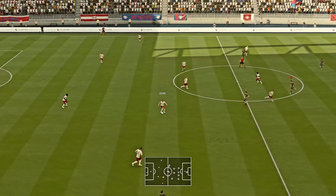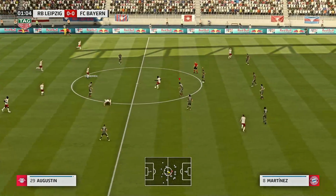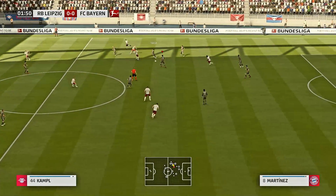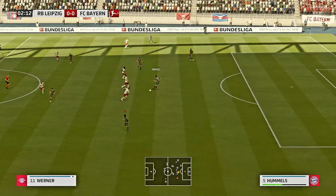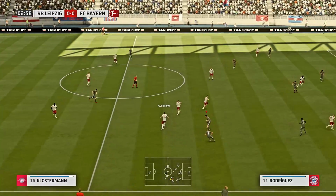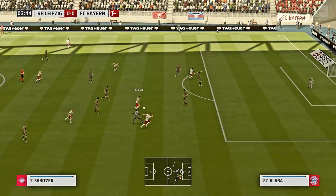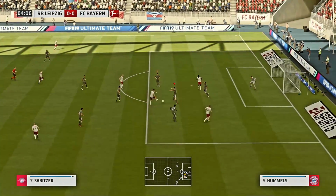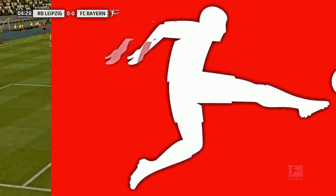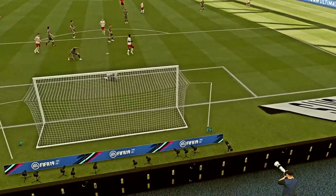Kickoff here with Leipzig. Forsberg. It's a very good interception. Alaba gives it away. Marcel Sabitzer taking on the defenders. And shoots! Everything behind that shot, and frustrated that it wasn't quite on target. Well, if he keeps getting in those kind of areas, I'm sure he'll score pretty soon.